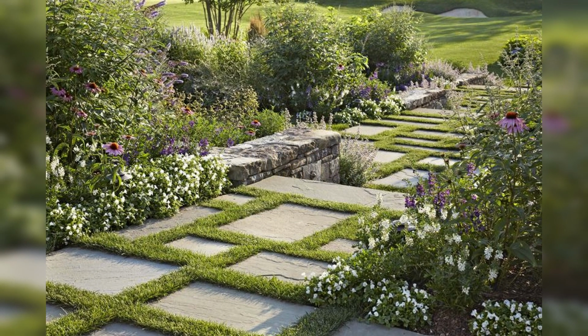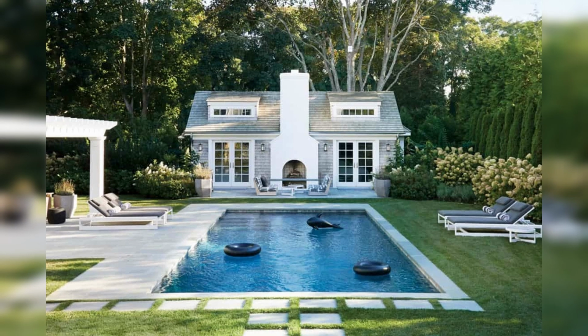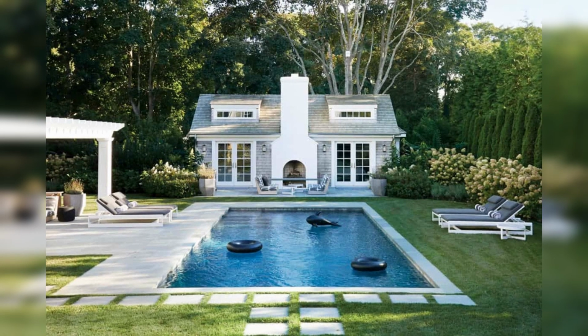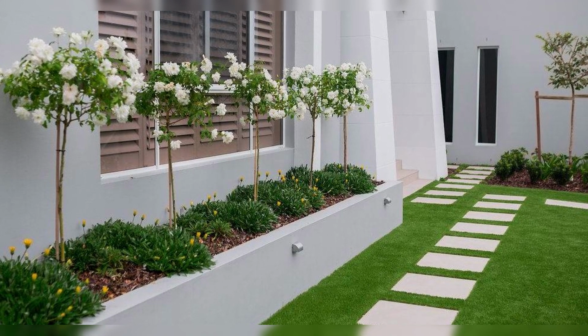Pathways are a big feature of Coastal Hamptons gardens, and I imagine this began because the gardens are usually very large and need pathways to connect the various sections of garden together, but the same idea can still be incorporated in suburban versions of a Coastal Hamptons garden.